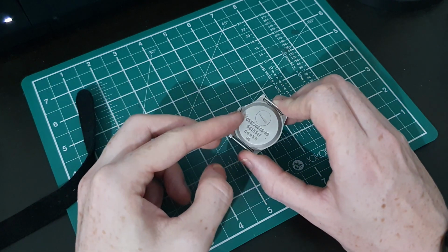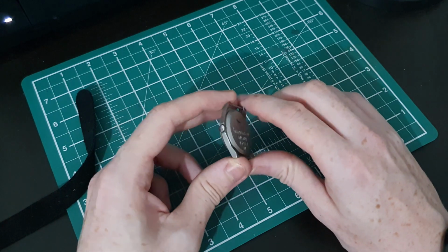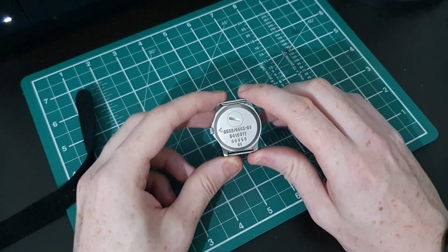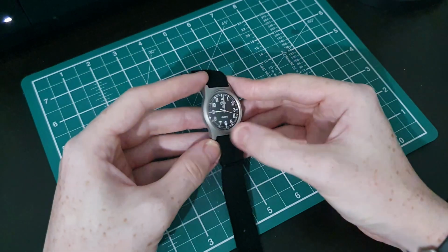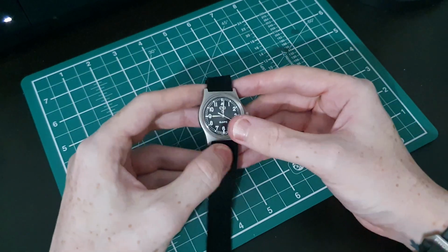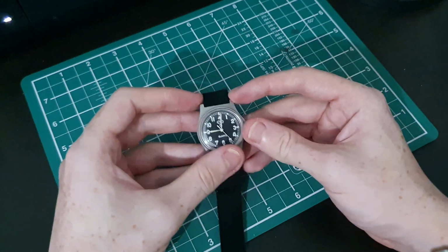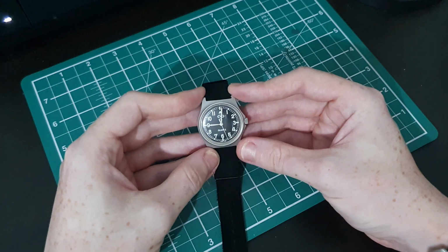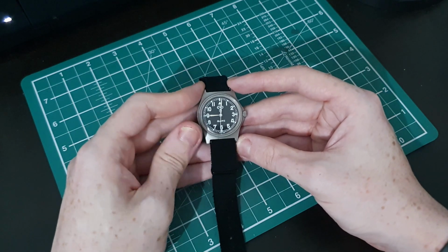This arrow here signifies the government property or the military issue. As we know, this one was issued to Brian while he was in the Navy in '89. Another thing you may have noticed while I had this band off is that there aren't actually spring bars on this one. They are molded to the casing, and you will find this living on NATO straps or the like.